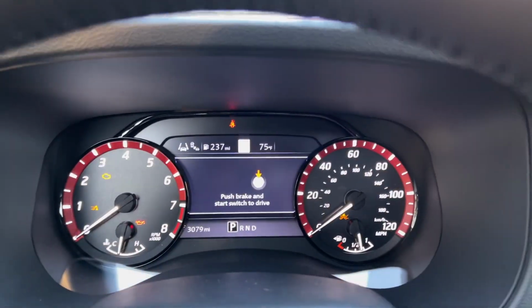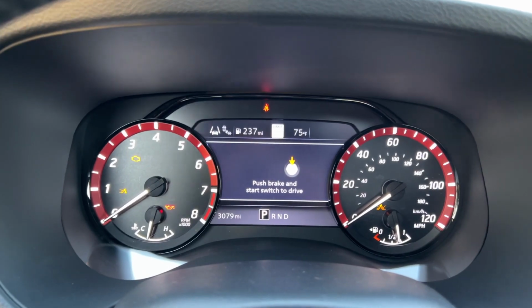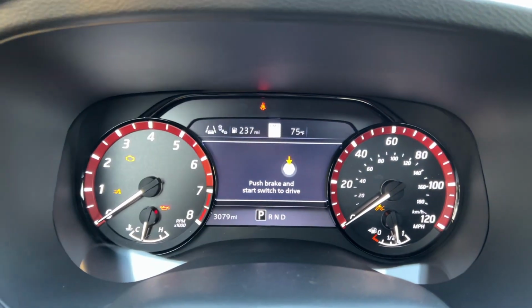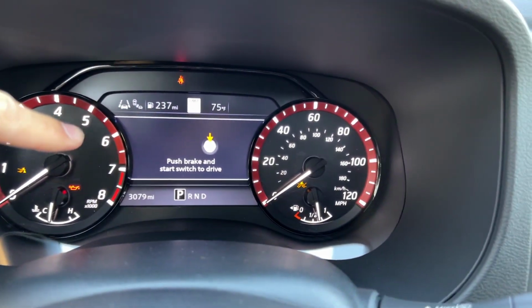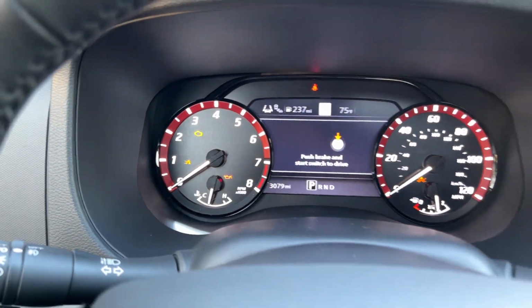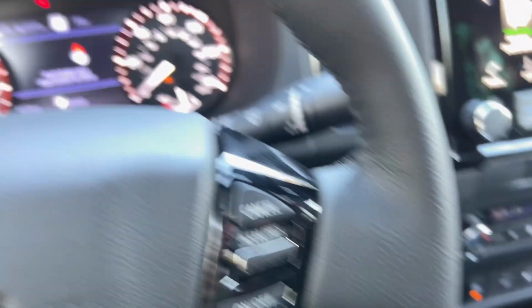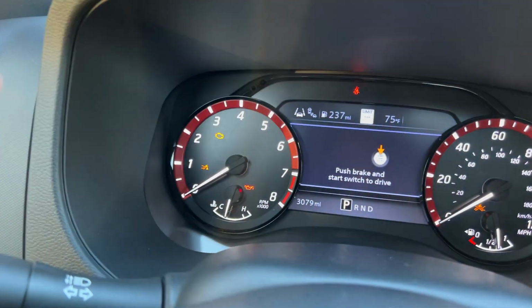You get a 7-inch TFT display. It's very large for the segment. No one's really doing a fully digital instrument cluster, so this wins right now. You have an analog tachometer here and an analog speedometer on the right. Interestingly, it's got the red accents all the way around, so I guess it's good that this vehicle isn't offered in a manual, so you don't have to really know for sure where the red line is. I guess it's sort of pointed out there.